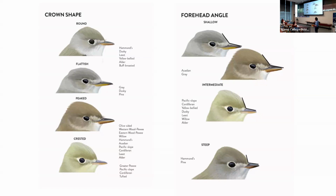We don't get grays out here. West Texas, you get grays. And then a peaked right here, which is somewhere in between. This would be like an Acadian. The other things to look at are forehead angle, which is this part where the bill meets the forehead. Some have a very steep forehead angle, like Hammonds, and then some have a very shallow forehead angle, and that would be like Acadian or gray flycatcher.